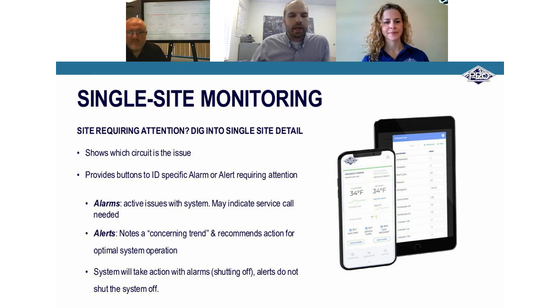The other thing we wanted to point out here is the difference between alarms and alerts. Alarms are going to come up in red. That's a warning. That's something you need to take immediate action on. It's probably affecting the operation of your system. Whereas an alert is not necessarily affecting the operation of your system, but it's more of a caution. It's something that you probably want to look into.